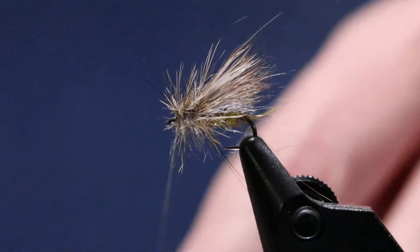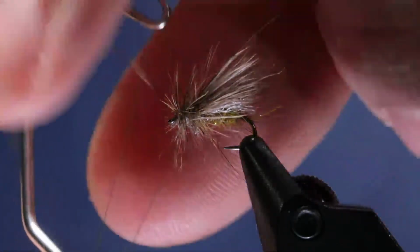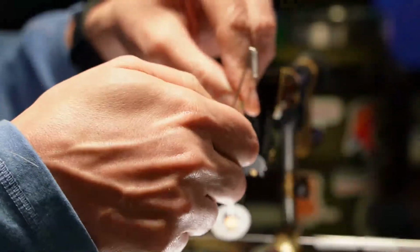All right, now we're going to whip finish them. We're going to clean this thing up just a little bit. We'll show you the difference of what we just did.